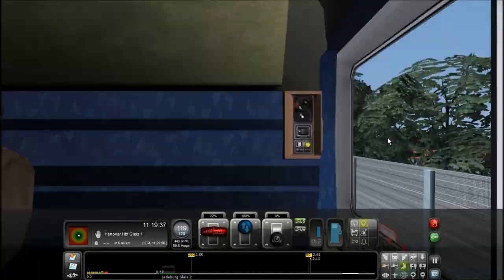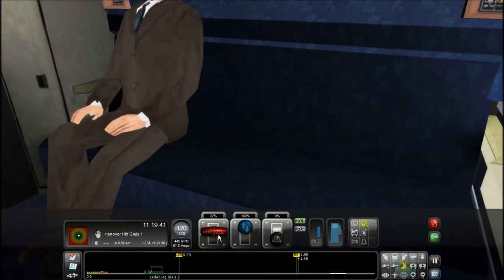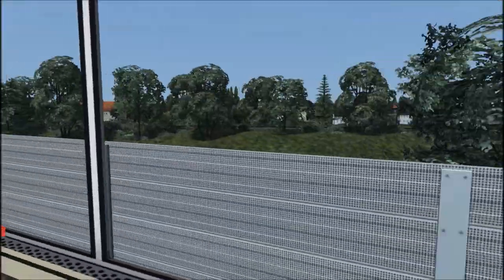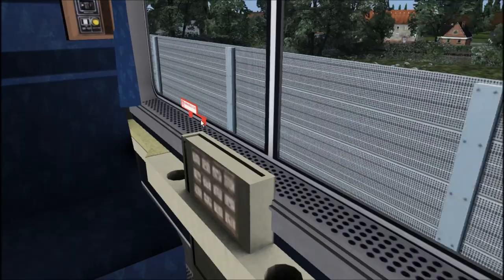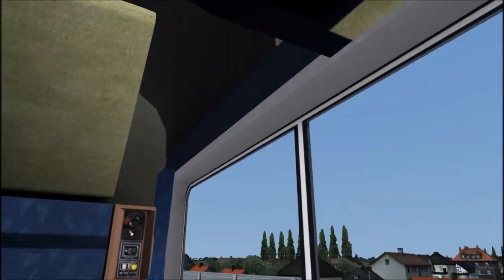Can we go inside? Yeah, we can go inside the coaches as well. Yes, I'm so clever. Right, just need to pull a little bit of power. There we go. We'll have it on 0%, because 0% is good. Look, we've got a really good view here. A bit of lag though, but never mind. Oh, we got an emergency exit. Nice.